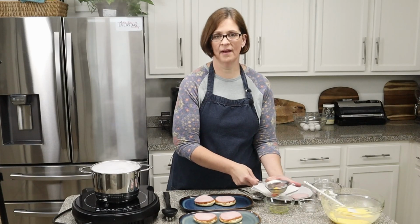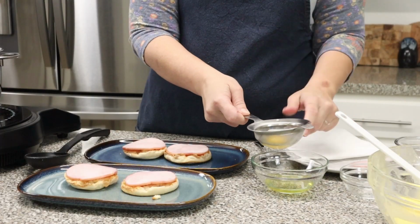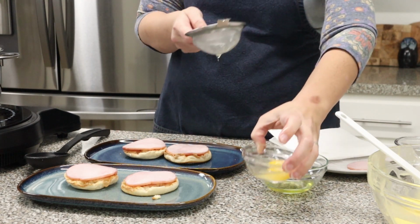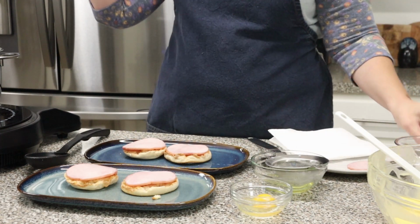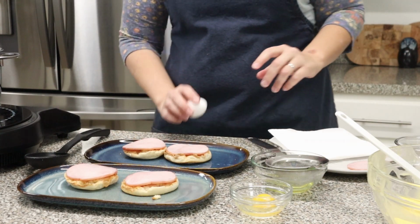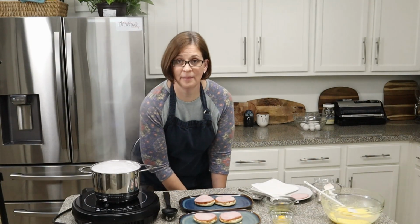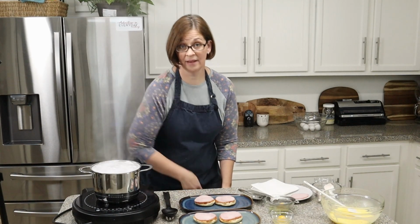And you definitely don't have to do the sieving. It just makes it kind of like a cleaner egg. You'll see when I dump it out what I mean by a cleaner egg. It just doesn't have all those little bits all over the place. And you can definitely poach your egg for up to 5 minutes, but we like the 3-minute.